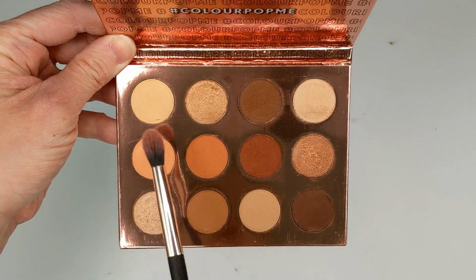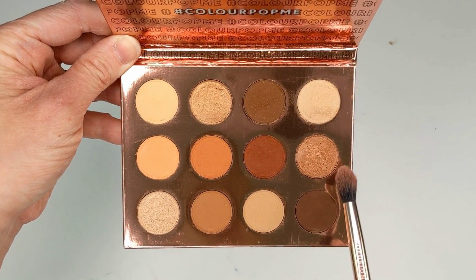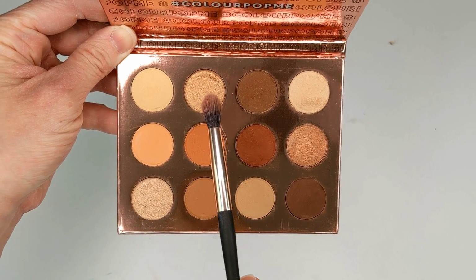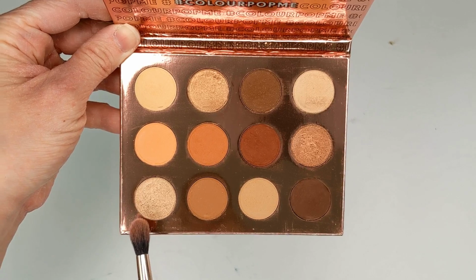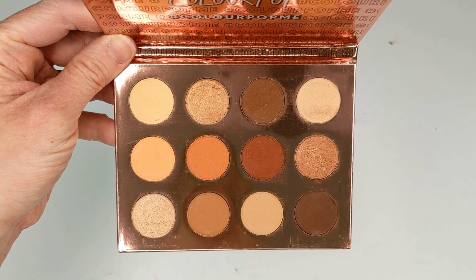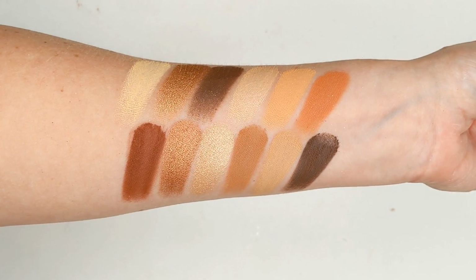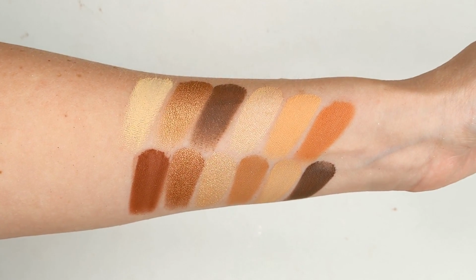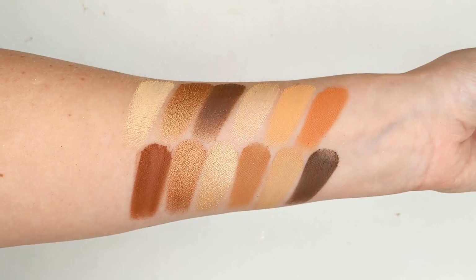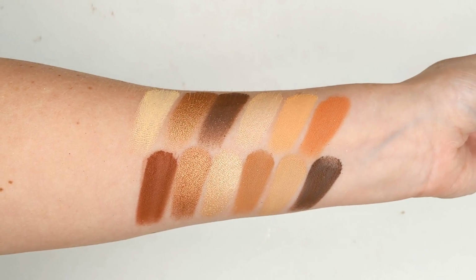You have a couple different tones of matte ivory, and then the lid shades are also super gorgeous as well. You have this really nice kind of rose gold. Then you have a warm kind of medium gold, and then you have a lighter gold shade that's great for the inner corner again, or just to kind of top the look and make it pop a little bit. And as always, Colourpop's formula almost never disappoints me. I think that this one can definitely compete with all the high-end brands that I showed you, no problem. The pigmentation is always there, and they're so smooth and blendable and easy to work with.